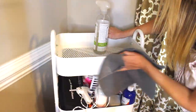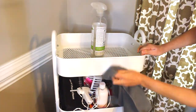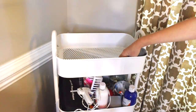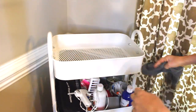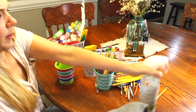Okay, so this is my kids' art cart where we keep their art supplies, obviously. So we have pencils, colored pencils, crayons, markers, paint, paper, all kinds of things that we use in homeschool for projects and just other random art projects whenever they want to do one.